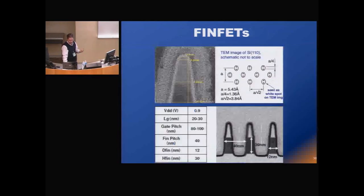FinFETs. You have to build a silicon fin that is shaped like this. It's about 40 nanometers between them.